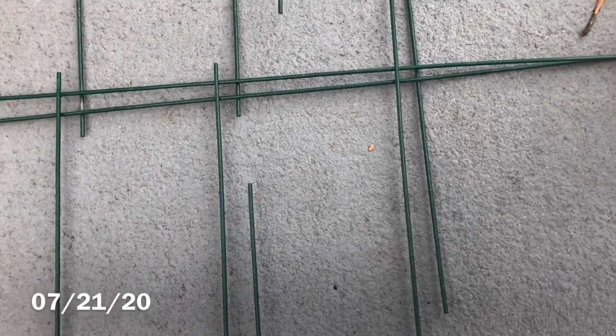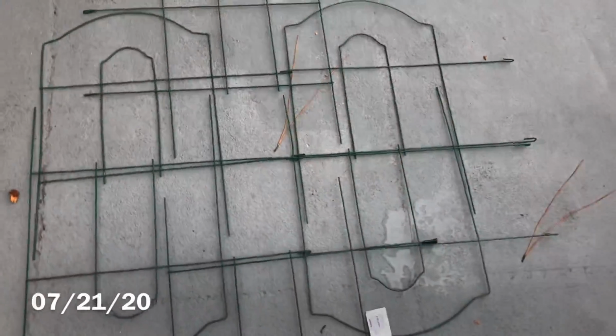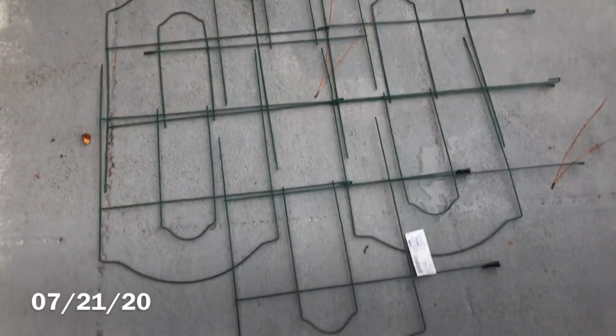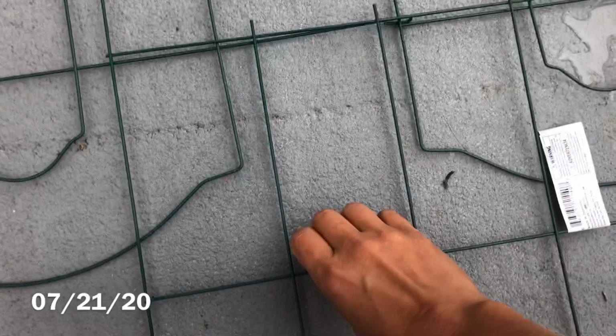And what I did is I took it apart very easily with pliers, it just comes out really easy. And I'm trying to lay it out here, creating a pattern that I would like to make my trellis, right? Obviously I have to cut some parts, and I like this pattern that I have right here. I'm also going to paint this black because that's what I was going to do.